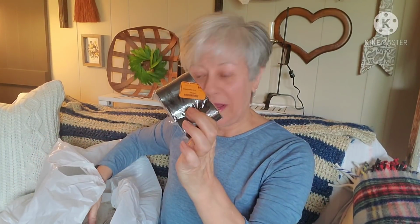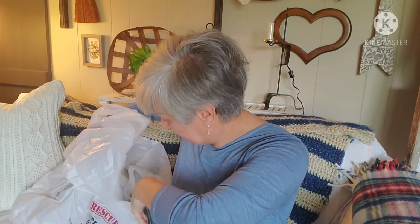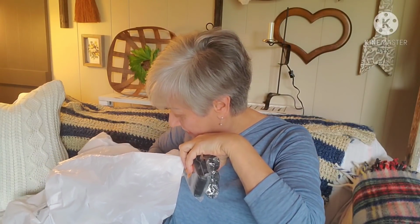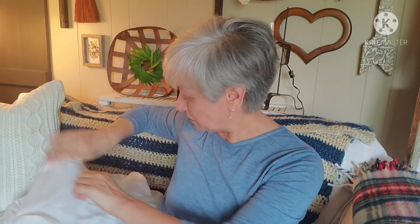Got another one, and yet another one. Oh my goodness. And I cleaned them out. I took every one that I could find. Here we go. So I ended up getting 5 3-packs of doggy poop bags, because you got to clean up after your animals when you take them for walks. A lot of folks in my neighborhood sadly do not.